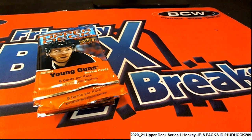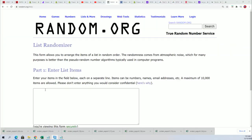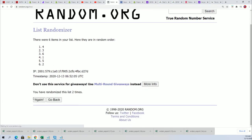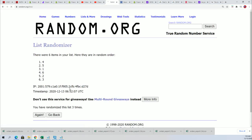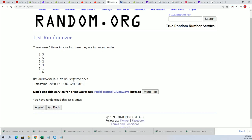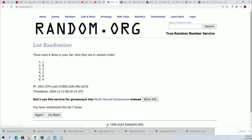Right, here we go. JB got into some Series 1 hockey, so we're going to rip his pack open. We're going to select his pack number randomly. Seven times through, two packs is what you get per spot in Series 1. And good luck, JB. We're picking your two numbers using the randomizer. Top two after seven. Lucky number seven. Boom. So we're going to use one in five.